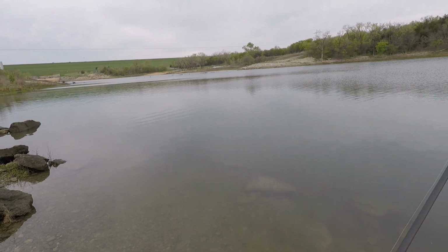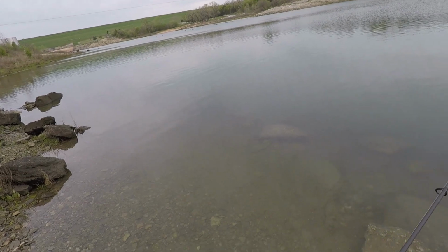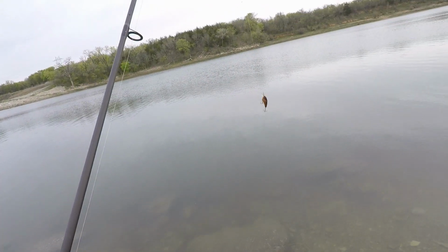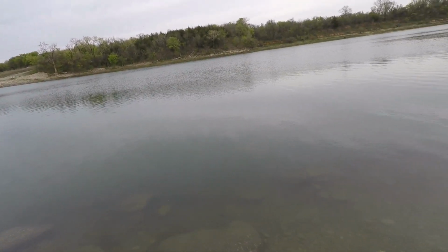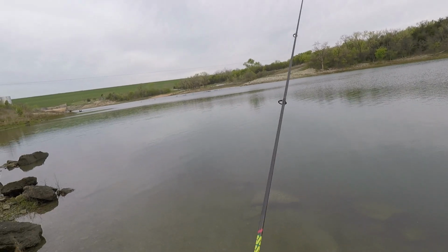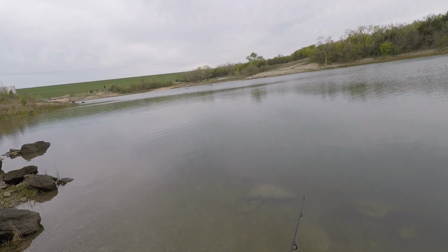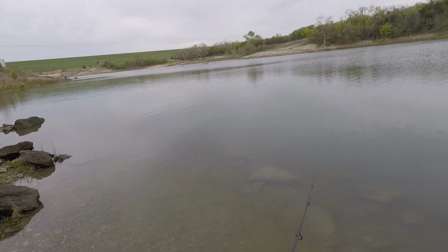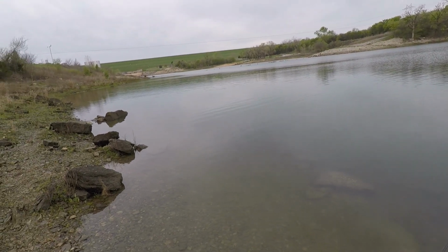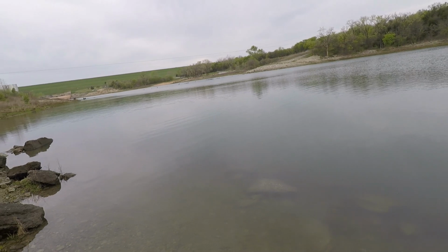Yeah, we've had a ton of rain up here, which is good. And it's nice to see that the... Oh. Now this isn't the deep Flat A. This is just a Flat A. I'll switch to the deep Flat A a little bit later. I need to be pitching it along the rock line there, parallel to the bank.